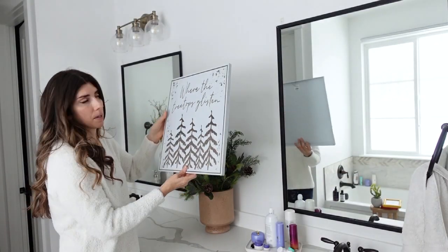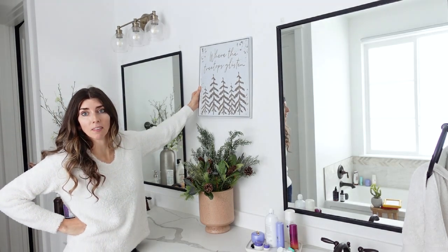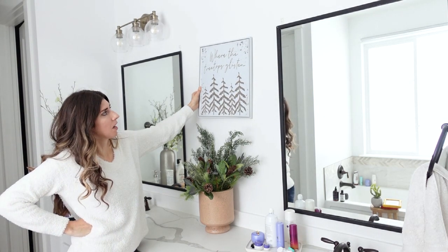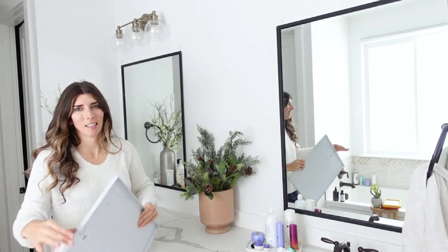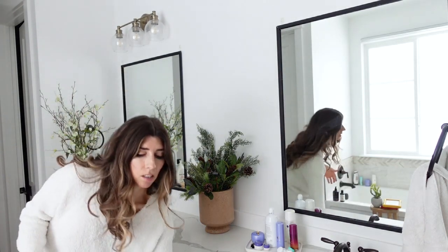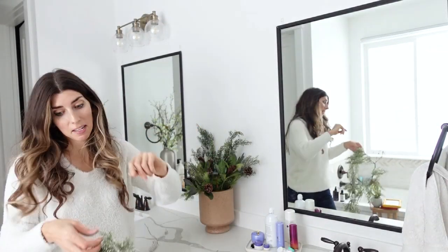This sign, I picked this up at, what's it called? Walmart? But I mean, it offers height, but I don't really want to clutter the space. I like it to be a little bit cleaner in here. So last year I did garland up on here and I really liked that. I left the command hooks up there. But I used that garland on the bed this year.